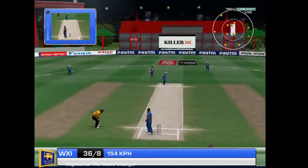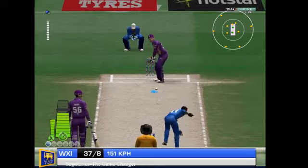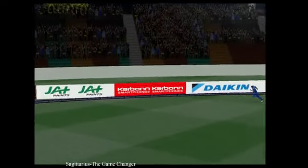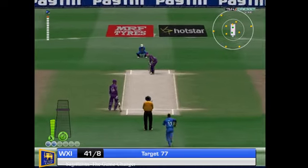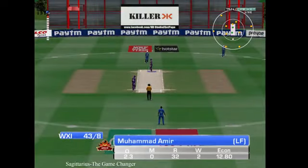There's some overthrows here. Overthrows, and it's gifting runs to the opposition. Umpire's signalling that as leg byes. You just don't see it played much better than that. Marvellously well played. Lay it away with comfort. I think he was easily back in the crease there. That's two more runs on the board.